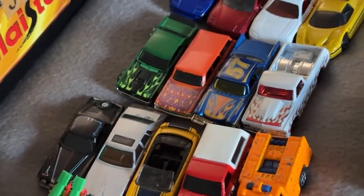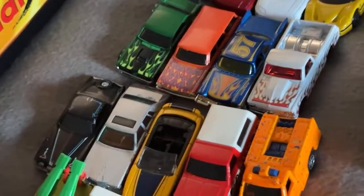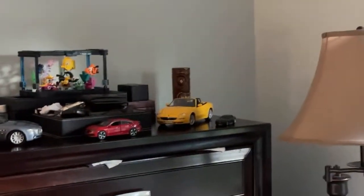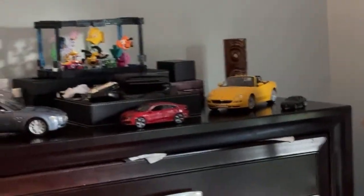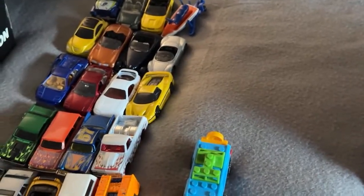The color of my Maserati convertible was silver. Okay, yeah, Maisto did make that. That came with that unusual interior, I think, too. It was either brown or red, but it looked pretty cool. But I do like the yellow version. This one's the easiest to find, I think, out of the three. This one, mine I got from Amazon or something.